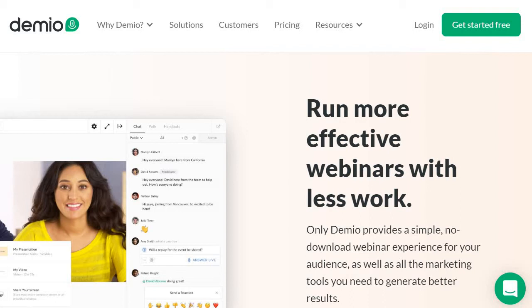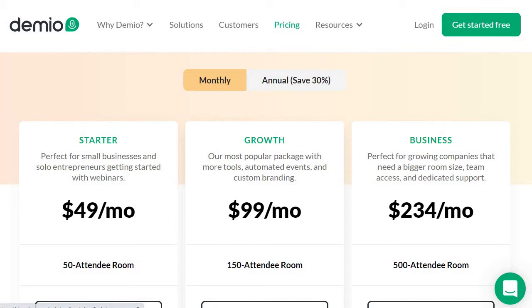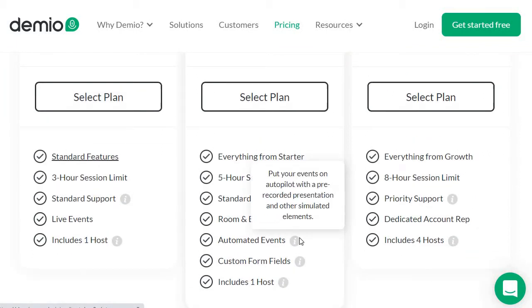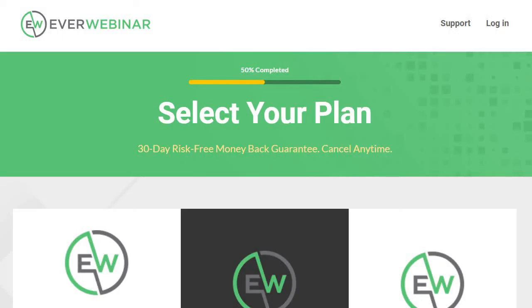Okay, so let's move to the pricing so we can compare these two. First and foremost, there's going to be 3 plans when it comes to Demio. You got Starter, which is going to be $49 a month, Growth $99 a month, and Business $234 a month. Keep in mind that Starter is just going to be with the live webinars. If you want to do the automated webinars, you're going to need at least the Growth plan or the Business plan, okay?